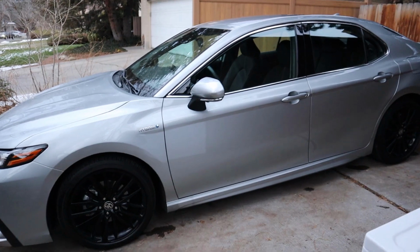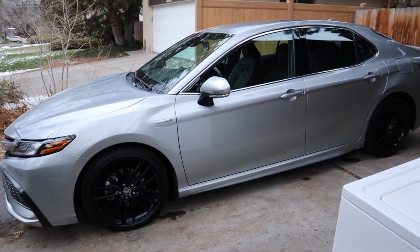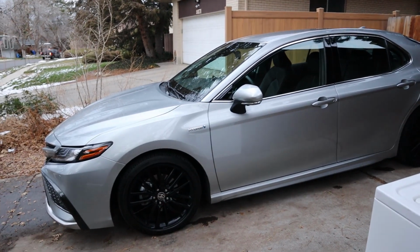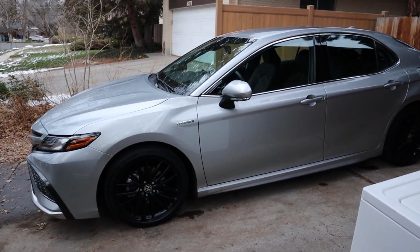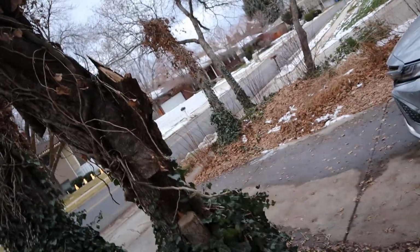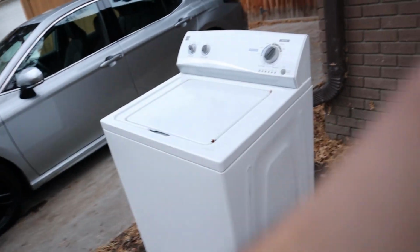It's reliable, it's comfortable, it's a really good daily driver as well. I've been driving it for a week. I've put a ton of highway miles on this car, and it's just done a really good job. It's been really comfortable, and so I don't really have anything bad to say about the car. It's not particularly exciting, it's not the best looking, it's not the craziest, but it just does a really good job at pretty much everything, unlike this washer.